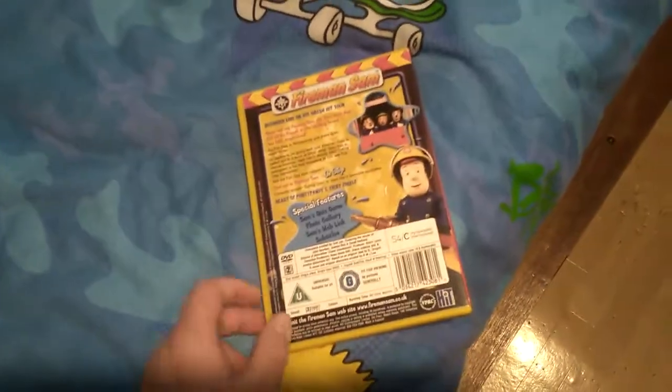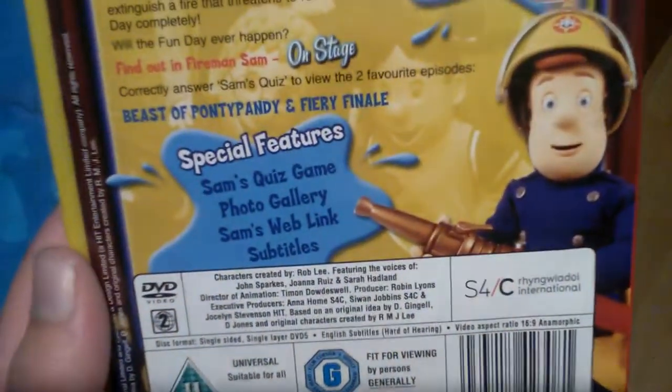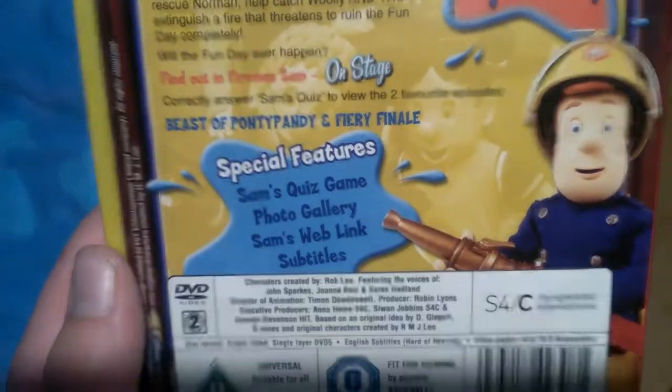the funniest Fireman Sam DVD I have here is On Stage. This is from the 2005 era. It has two bonus episodes. Well, it has two episodes on which are Beat the Ponty Pandy and Fiery Final. And the only way to watch this episode if you like win the game, I believe. So yeah. And the special features are Sam's Quiz Game, Photo Gallery, Sam's Web Link, and subtitles. His disc.